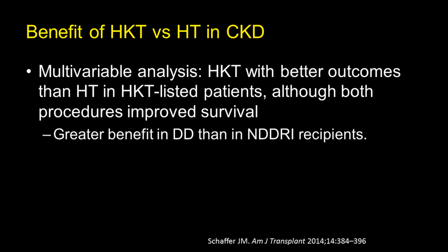And when further multivariable analysis was done, heart kidney transplant did result in better outcomes than heart transplant in those who were initially listed for both organs. So some of the people listed for dual organ transplant just got the heart. The heart kidney transplant recipients did do better, although both procedures improved survival. Again, the magnitude of benefit is greater in those who are dialysis dependent than those who are not.